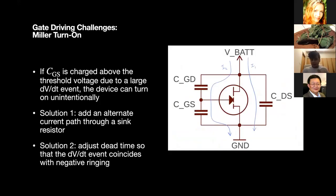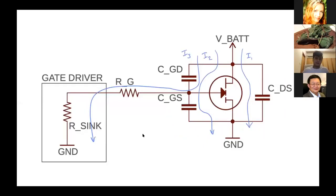The other gate driving challenge that we have is this parasitic Miller turn on effect. So if our CGS, the Miller capacitance, is charged above the threshold voltage during a high dV/dt event, we can accidentally turn on the device, which would then lead to a catastrophic failure of the inverter. So there are a couple of solutions to this. The first one is to add an alternate current path through a sink resistor. And the second solution actually is why we may want the underdamped turn off loop, as mentioned before.